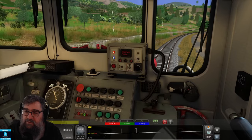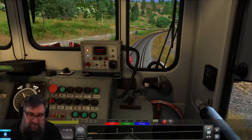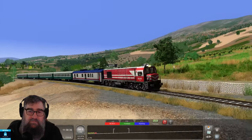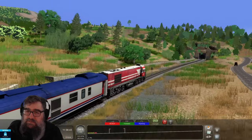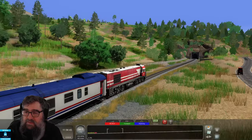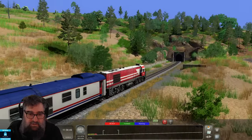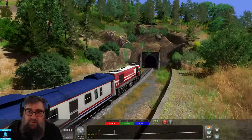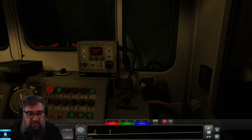It's got a cup holder. Excellent. Tractor heading down the road there. Time for another tunnel. We're stopping at Varda.